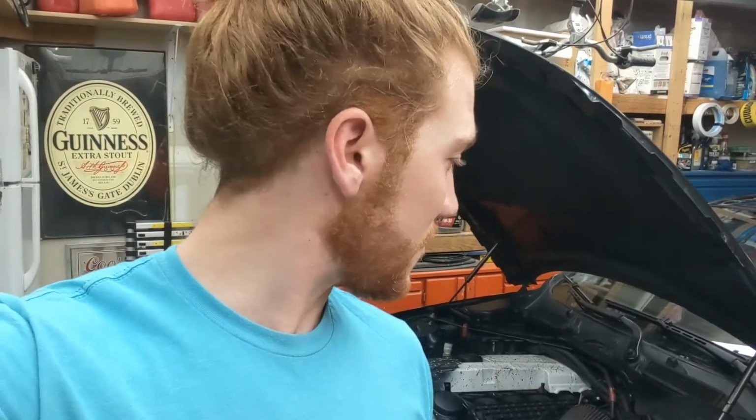This one, I'm asking a pretty high asking price for it, and it is more of a performance car, so that's why I'm going to clean the engine bay and just kind of spot clean it. It doesn't have to be perfect.